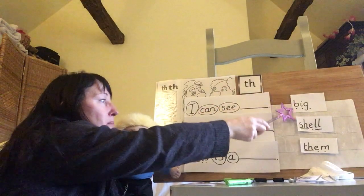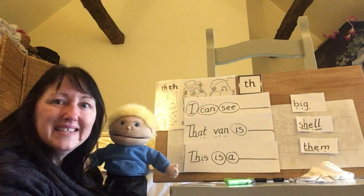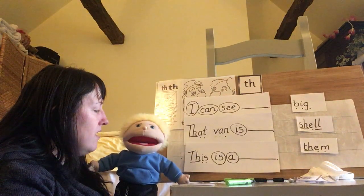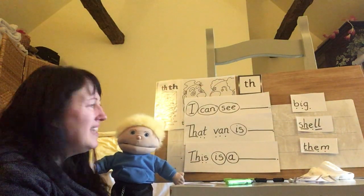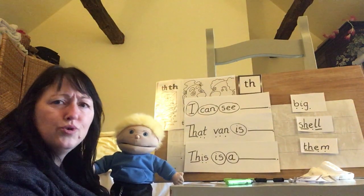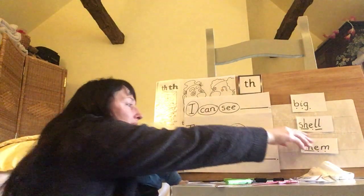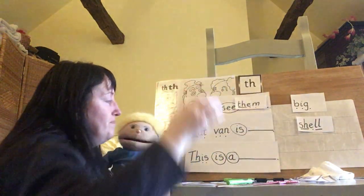I can see big. Fred says that doesn't make sense. I can see shell. Not quite. It doesn't quite make sense. That's not how we talk, is it? I can see book. No. I can see them. Ah, Fred likes that one. I can see them. I'll put that up there then.